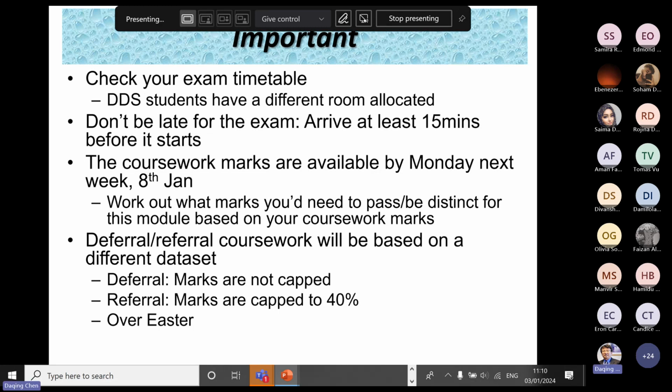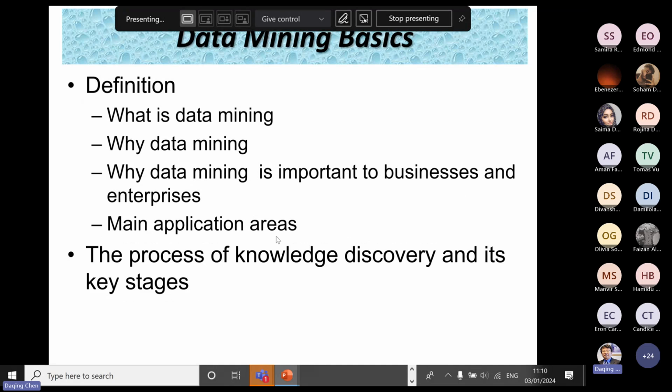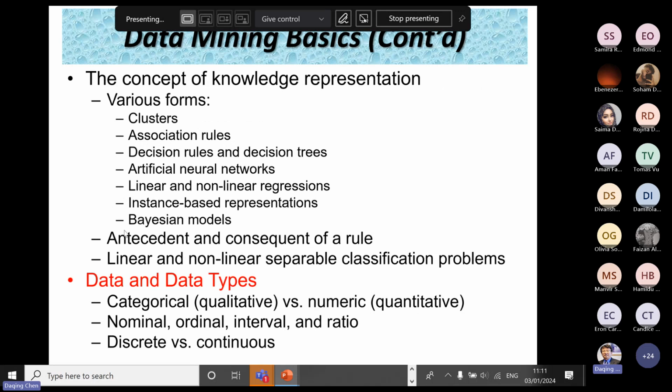And for all these slides, this is the basic checklist for the revision. You can go through all these points by yourself. They basically cover everything we have talked about for this module in the last 11 weeks. Okay, so this is week 12. So in the last 11 weeks, what we talked about is actually quite comprehensive. What I would like you to pay more attention to are the points highlighted in red.